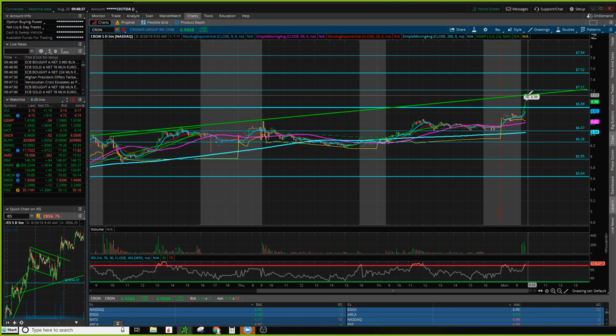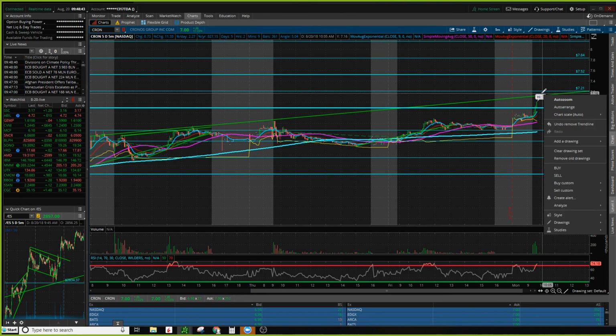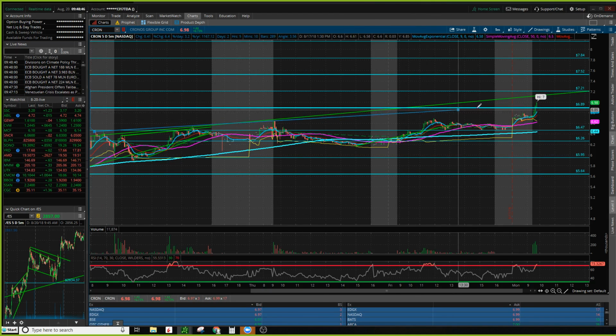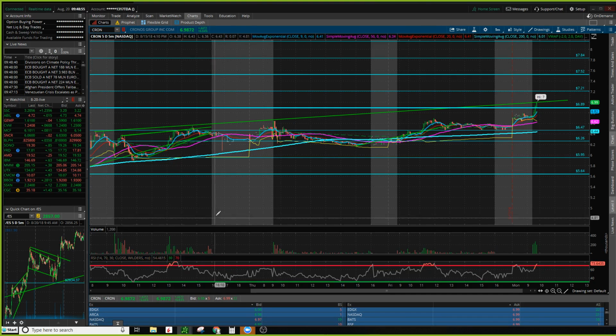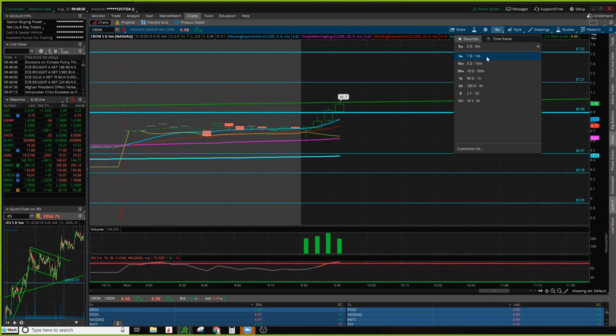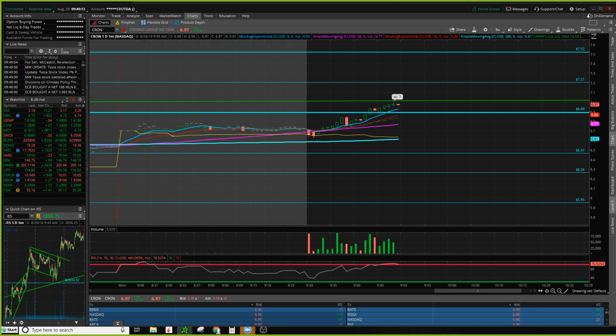So here we go. We got 7.11. Let's dial this in really tight, right to these wicks. Man, I guess it's like right there. That's a nice volume base, but this is likely to slow down a little bit here. Maybe pull back to the 9 EMA. I mean, this is riding the 9 right here, pretty much perfect. I'm going to put that one off on my other window. Nice, nice.